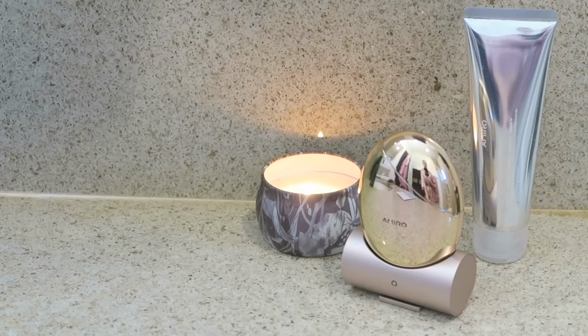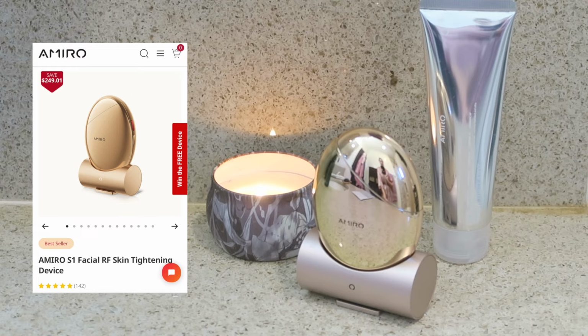All right, I just went for my typical everyday makeup look, but recently I've just been feeling so on, and I think it's just because I've been taking extra good care of my skin. Actually, to start off my self-care day, I'm sure you guys saw me using this device in the morning. This is the Amiro S1 Facial RF Skin Tightening Device. I've been pretty much using this device every single day.